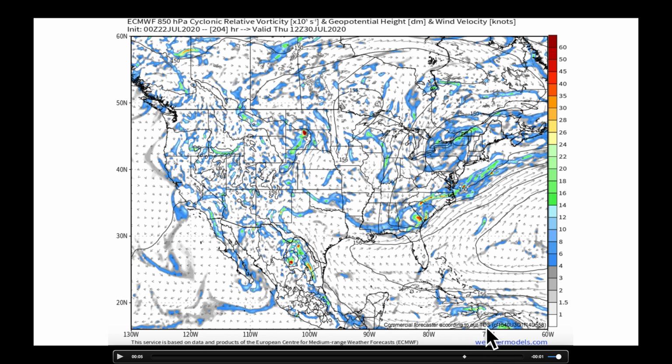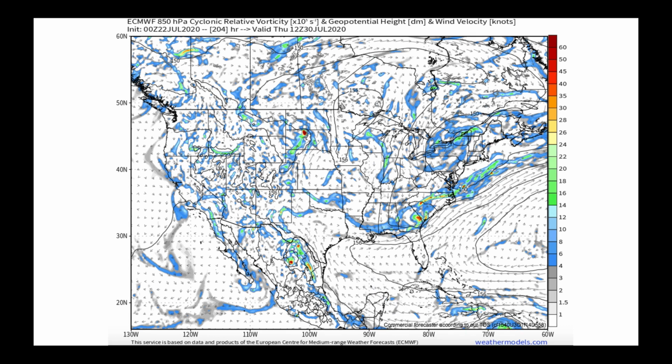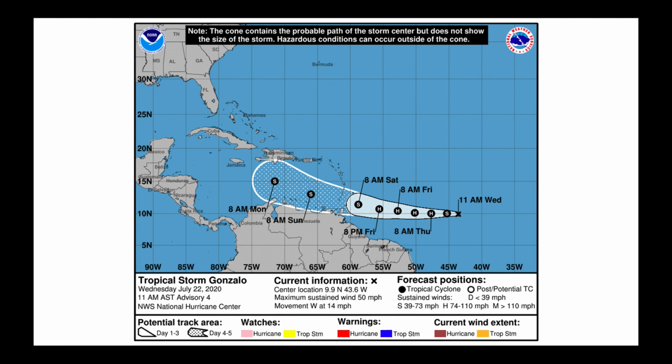But should this get through, and by a few things moving around, the steering currents bring it into the Gulf of Mexico, we do need to be paying much more close attention to it. So let's just get the latest update here from the National Hurricane Center on Tropical Storm Gonzalo. Now, what was interesting was that if you had asked me last night, I wouldn't have anticipated the strengthening of this to hurricane status anytime soon. I thought it would stay at tropical storm status, but it could get up to a Category 1 strength hurricane.